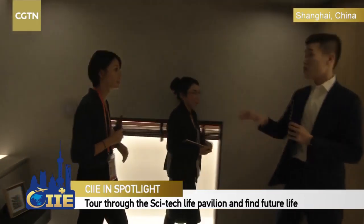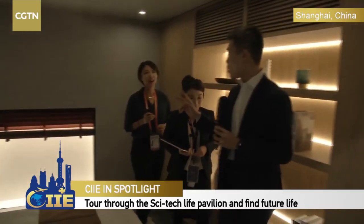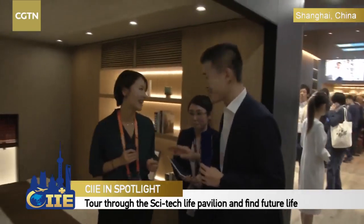It's a really cool apartment. You like it? I love it, but it depends on how much it will cost. I didn't really ask the price, it's not appropriate, but I think it will still be on the pricier side. But of course, it's the future, and the cost of a lot of things will reduce as the technology develops, right?